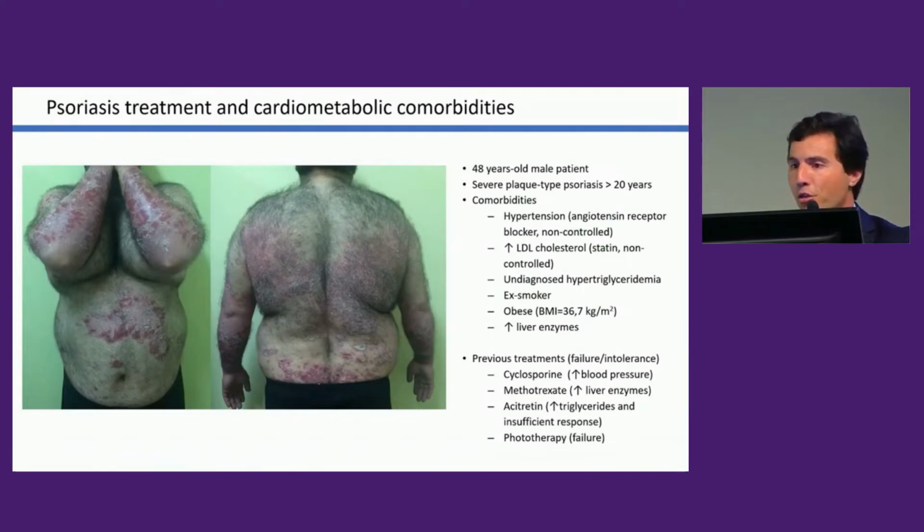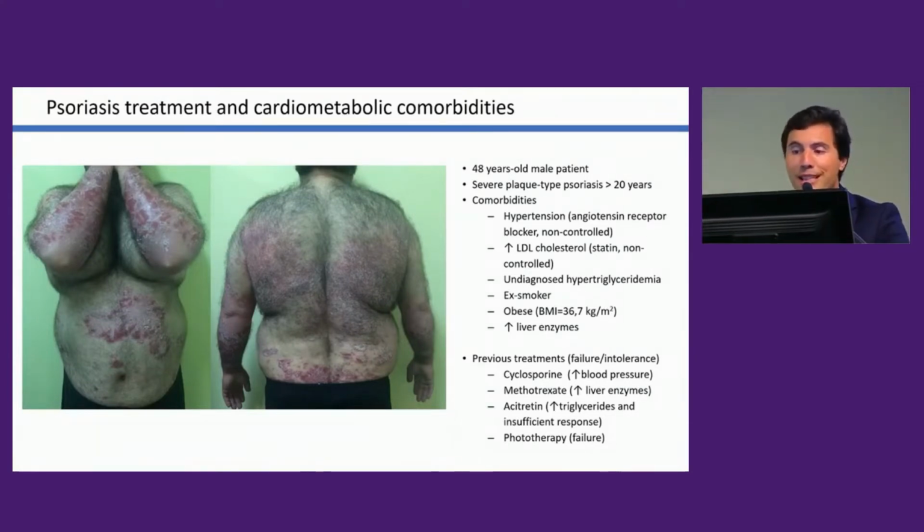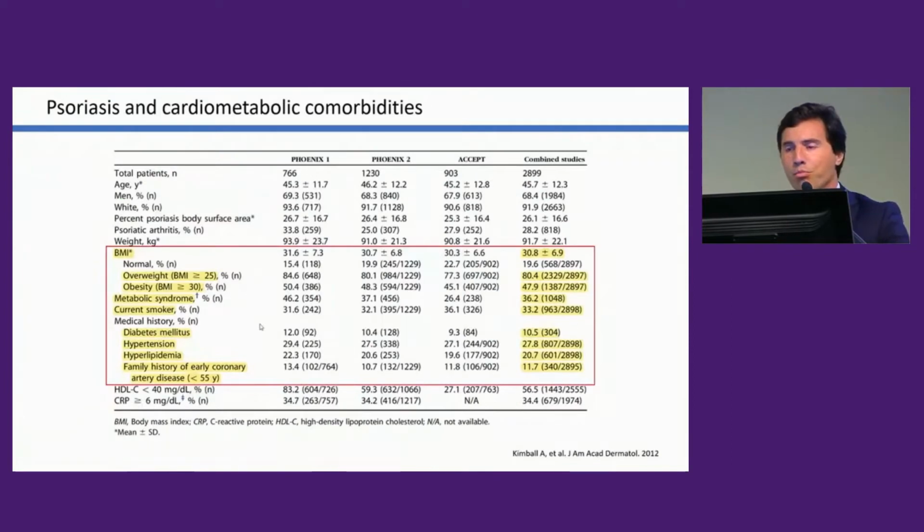This is a 48-year-old male patient with severe plaque psoriasis with several comorbidities: hypertension that was not well controlled, hyperlipidemia not controlled with a statin, and diagnosed hypertriglyceridemia. He was an ex-smoker. He was quite obese and also with elevated liver enzymes, probably due to fatty liver. And he has been previously treated with several conventional systemic treatments that have failed or have been stopped due to intolerance, mainly due to worsening of his cardiometabolic comorbidities. So this is a typical patient with moderate to severe psoriasis.